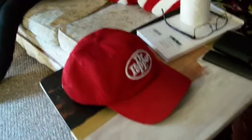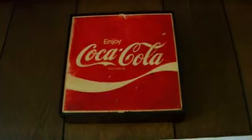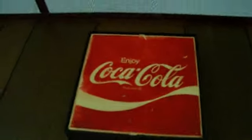Forgot to mention, I have this Dr Pepper baseball cap my father got me for Christmas. Love it. And a little piece right here, this beautiful Coca-Cola plastic cover. It would go on a clock. That's the top of it, and then the bottom would be here. There'd be a square clock right below it on a metal frame. I got that from Crazy Jake's too, so I love it. Plastic. And so, absolutely love it.